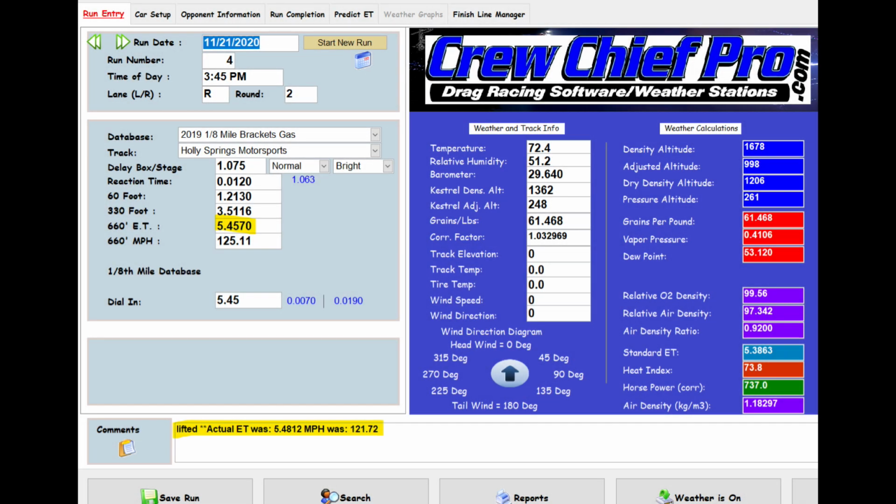So the run completion screen in Crew Chief Pro said on that run, where it ran a 5.481, that it would have run a 5.457 had I not lifted. And that's based on the previous runs and the 60-foot 330, that kind of data.